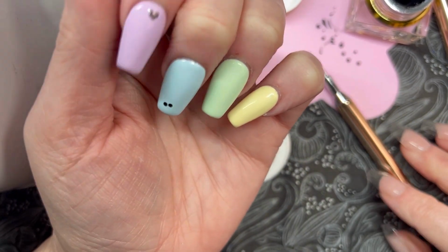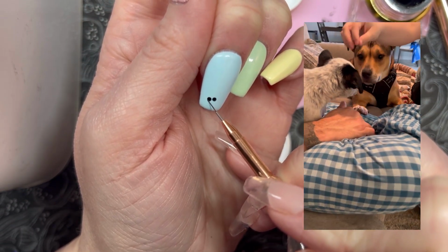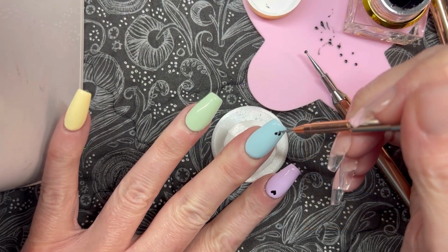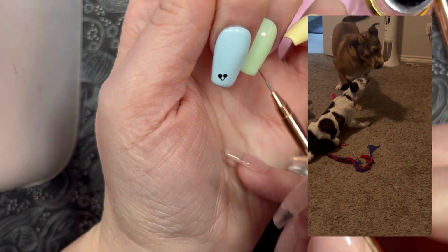I'm gonna throw up a few videos of when we first got him compared to now. I used to be able to pick him up with one hand and do what I need to do. And now I can barely get him with both hands. I really have to concentrate because he's just growing so fast. But he and Charlie are getting along so well.